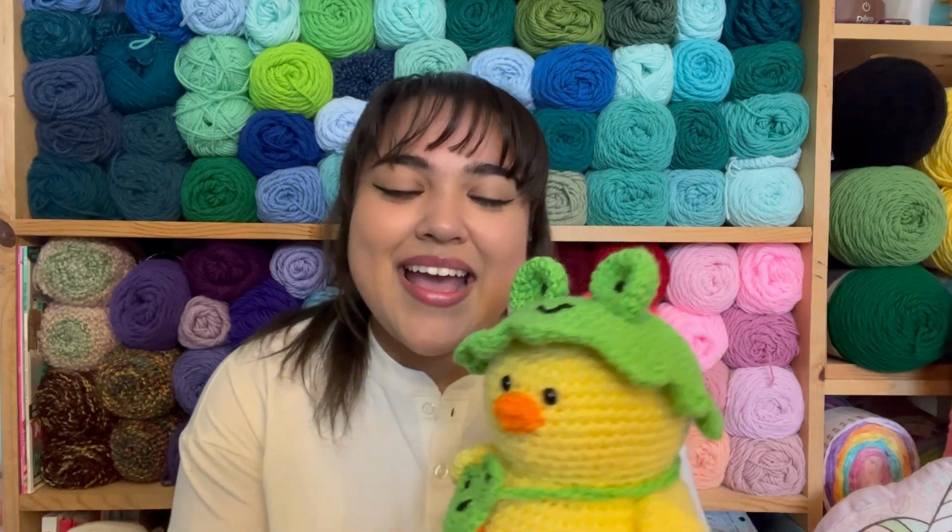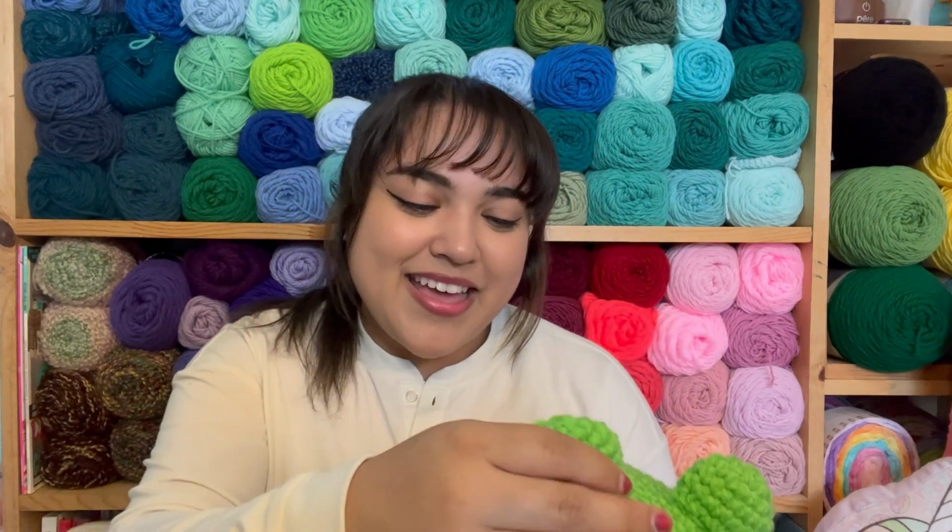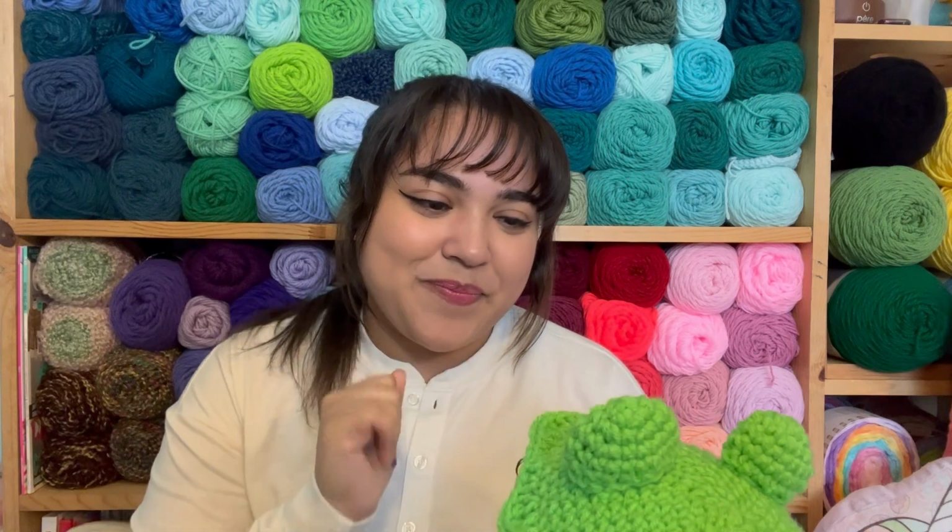Let's see. Okay, the next one. This one I'm so excited about, and I want to thank you guys so much for your support with this one because it is my newest pattern, and I am so happy with it. Let me fix his hat.